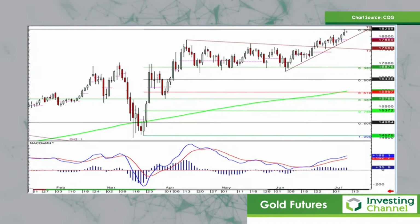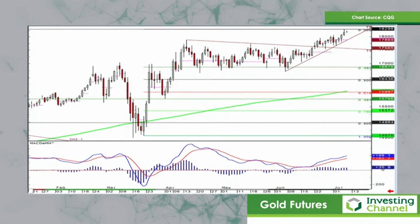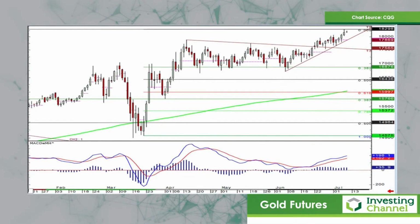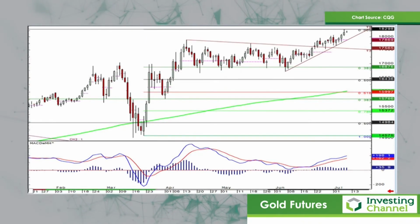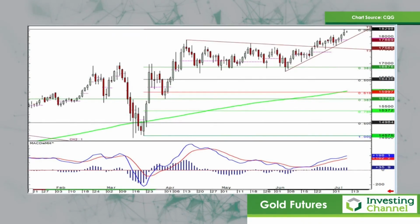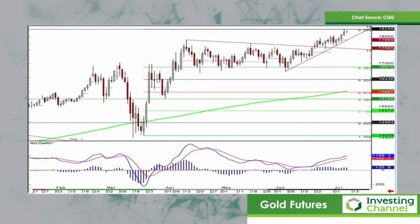Now that is the highest price we've seen for gold since 2011. And 2011 was when we topped out in gold. It's the all-time high at 1923.7. So now we've got an 18 handle in gold, and I believe the cash is also concurring with that. The next target is that all-time high. The gold chart suggests we're going to 1923.